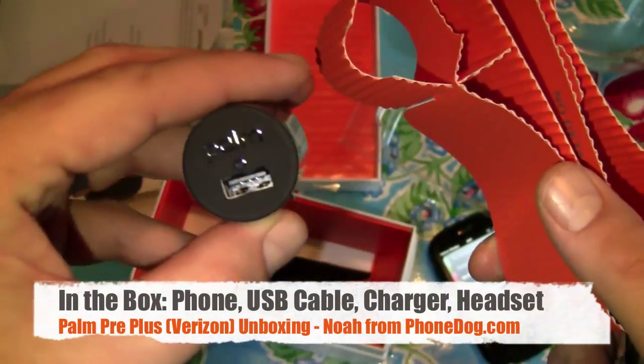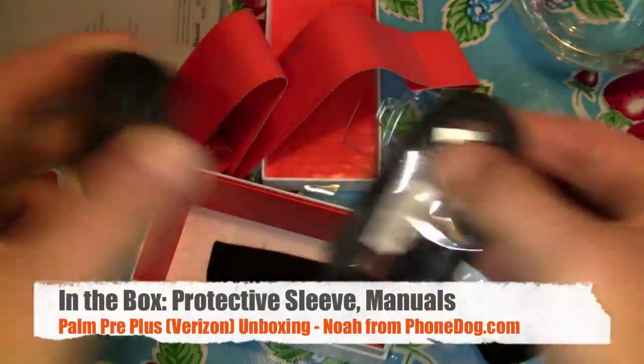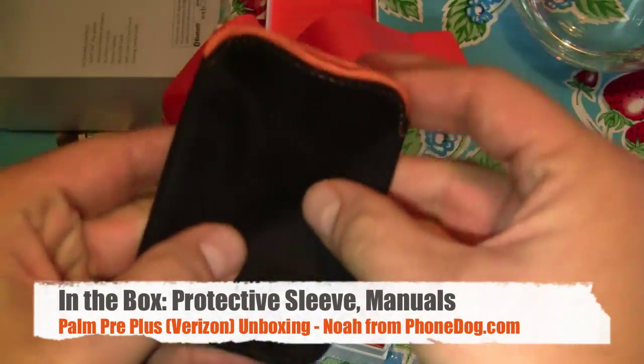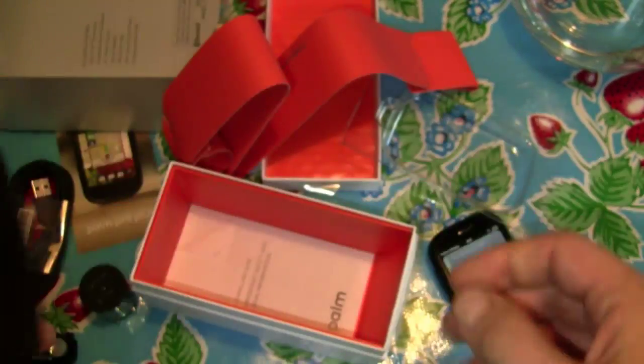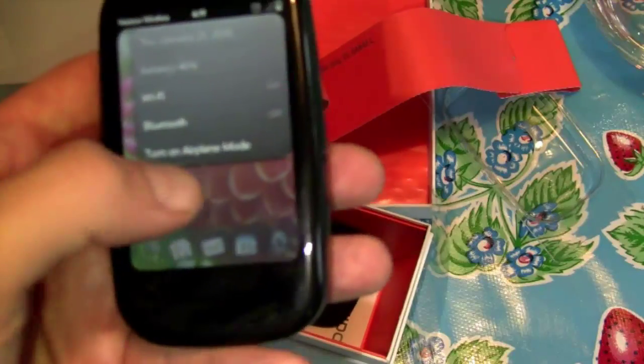You get your charging adapter, so you plug that into the USB cable. So the cable's for data and charging. And then you get a black with orange trim, little suede case for the phone. Anyway, going back to the phone, and there you go.